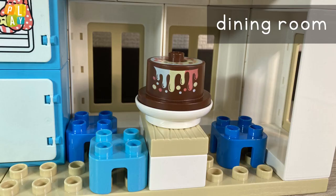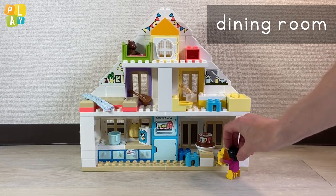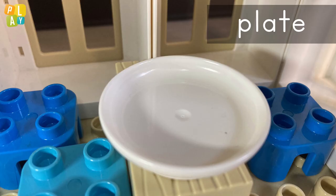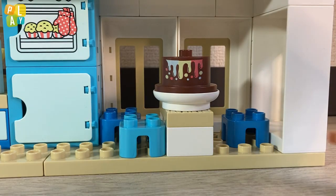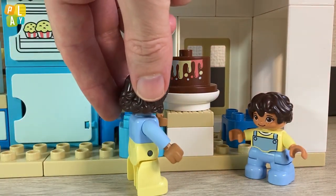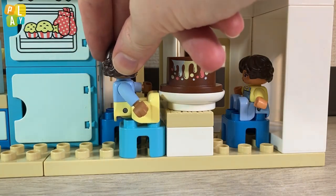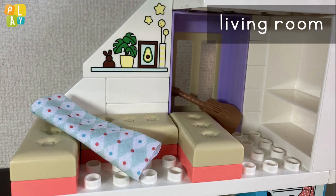Right, let's go to the dining room now. What can you see here? Stool. Table. Plate. Cake. Yummy. And here is the living room.